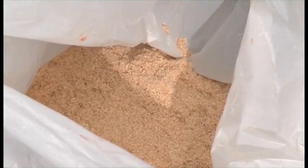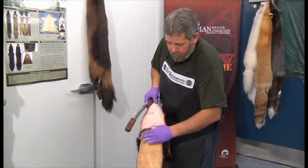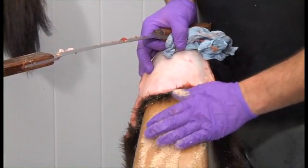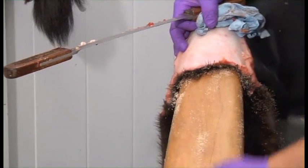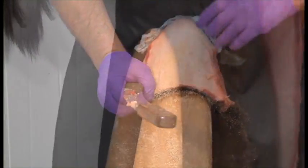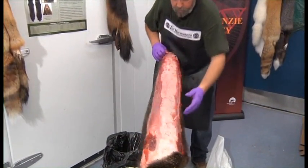Now, sawdust is a nice tool to use because we use it on our board. It just picks up all that grease, and we want to keep our work area clean. Even if your sawdust gets on the pelt itself, it doesn't matter because it actually helps to remove some of the fat. So you can put sawdust right on the pelt if you want. You can see we started up here and came right down the middle.